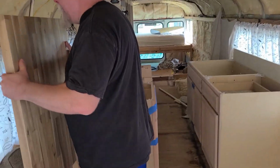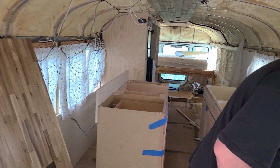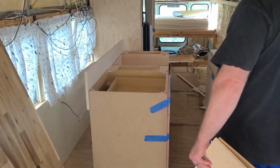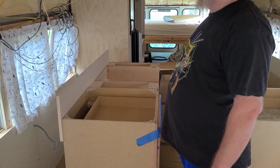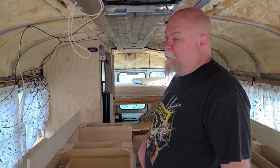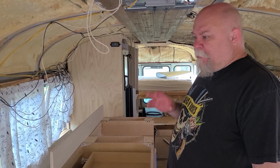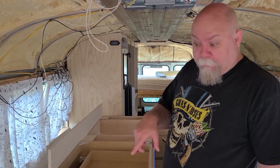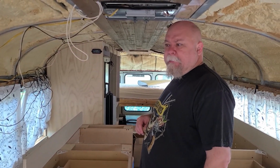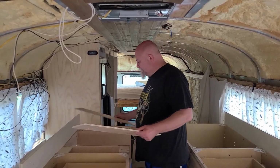Good morning. Well, hello. So, what are we doing? After many coats of polyacrylic, we are going to install our countertops today. Once we get both countertops installed, we'll put the stove in, we'll put the sink in, and then we can start on plumbing. We'll see what the next step is after that. Yeah, it's exciting.